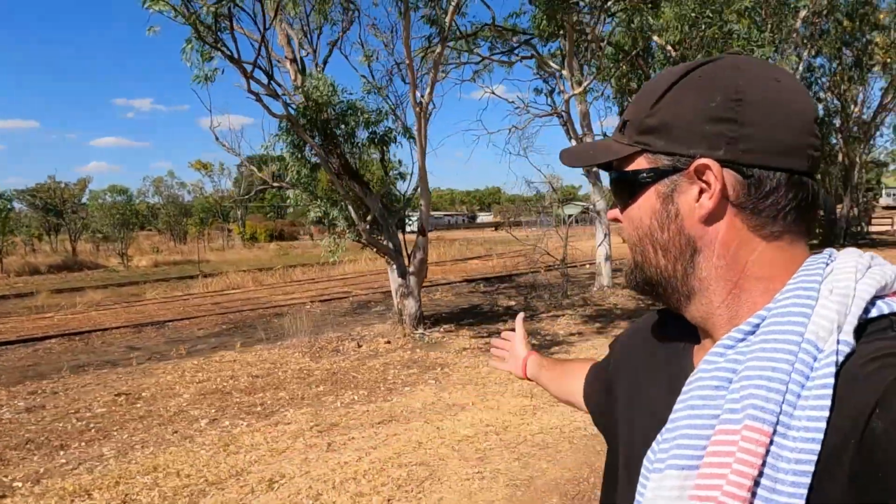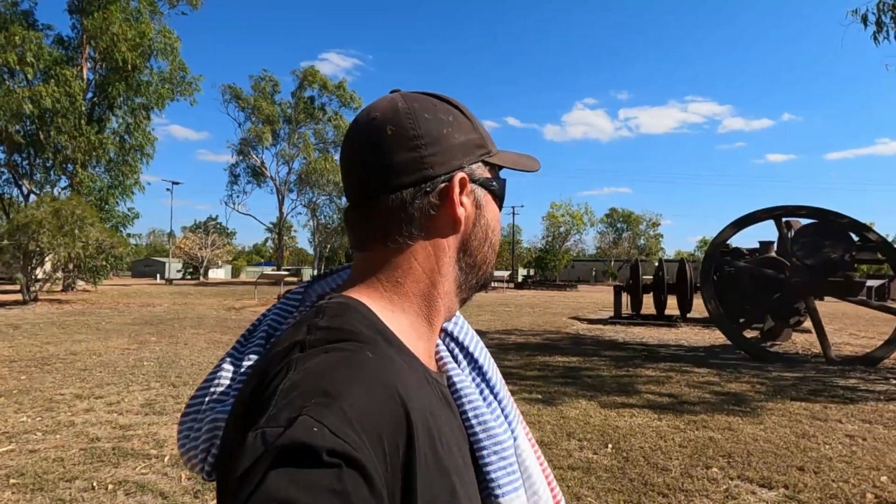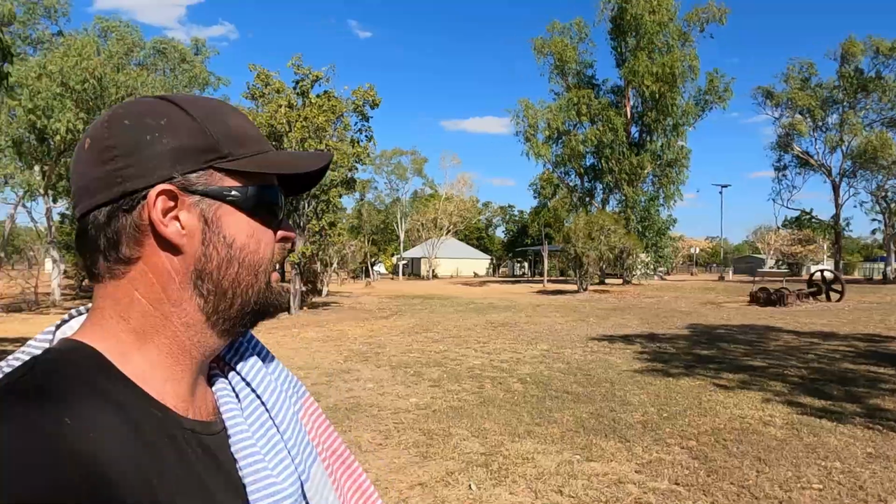This was a very busy little town back in the day, with mining and the railway here. I think the lady said there was a heap of trains used to go past here daily, picking up mail, picking up passengers. Well, I suppose that's how they got around back in the day. There was a lot of trains. And all this stuff that's here in this miners' park was all shipped in from England. So you can imagine how long that would have took to get over here.